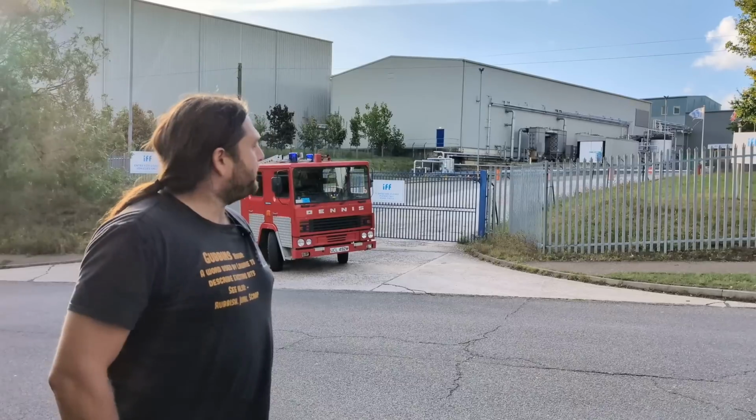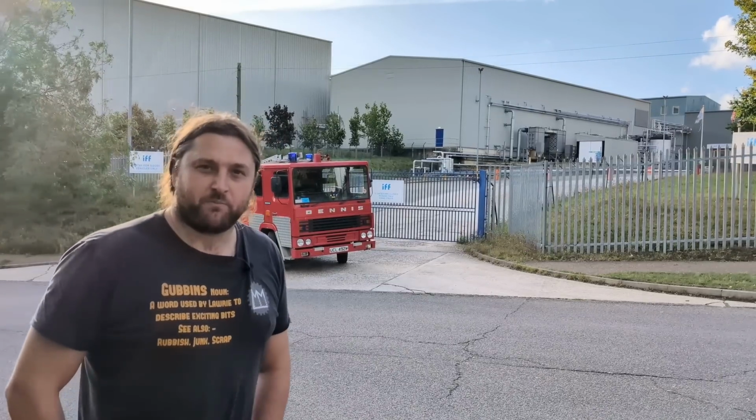However, the security gate's just up there and we didn't tell anybody, so we probably should just go before they ask why we're here.